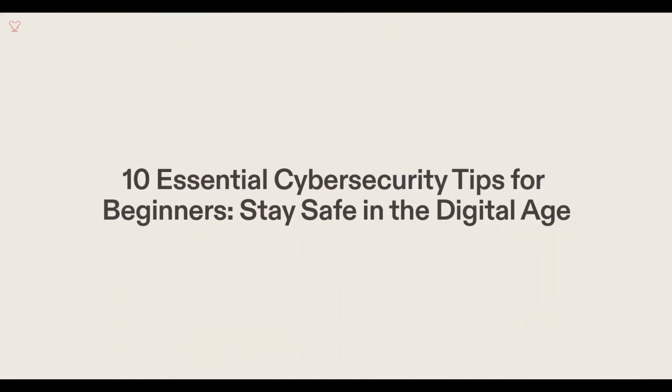Today, we have an important topic that concerns all of us: cybersecurity. In this digital age, protecting our online presence is more crucial than ever before. Whether you're a tech-savvy individual or just starting, these 10 essential cybersecurity tips for beginners will help keep your digital life safe and secure. So, let's dive right in.